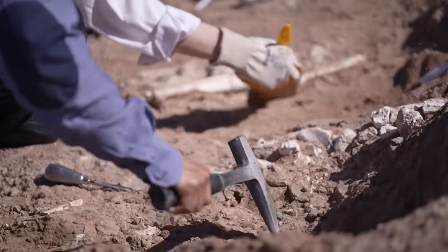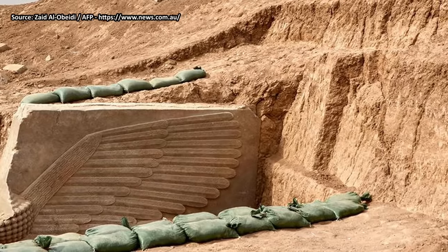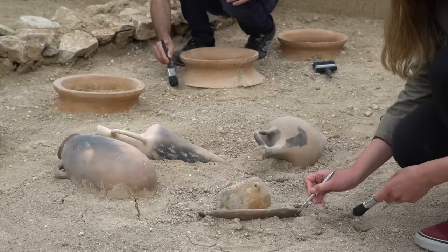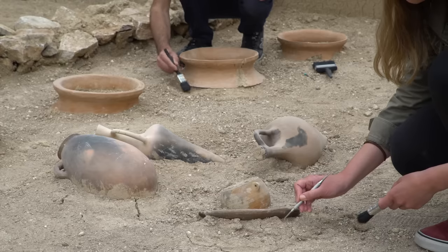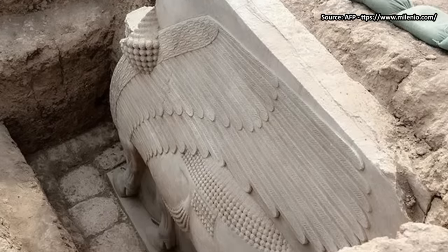The rest of the statue, however, was found in an exceptional state of preservation, standing tall at the entrance to the ancient city of Khorsabad. Professor Butterlin, who has devoted years to studying the Middle East's archaeological treasures, was stunned by the statue's size and intricate details. After all, it's not every day that you stumble upon something this monumental.